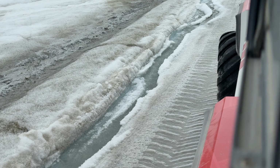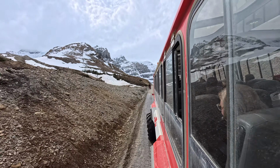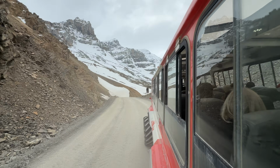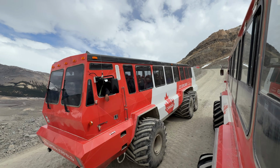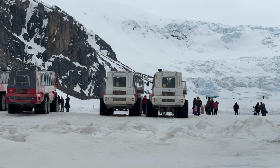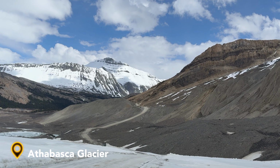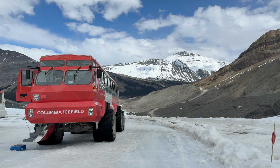And this monster can actually maintain traction at over 35 degrees of incline or decline. And to give you some context, the steepest grade on the Trans-Canada Highway is 4.5 degrees, specifically just outside of Field, BC, but this rover can climb over 7 times that grade. Pretty impressive. And after about a 10-minute drive on the rover, we would arrive at the Athabasca Glacier, and the glacier is surrounded by gorgeous Rocky Mountain peaks.